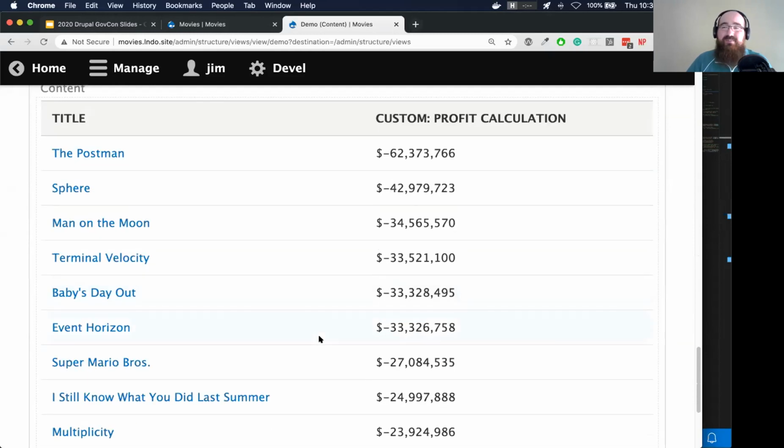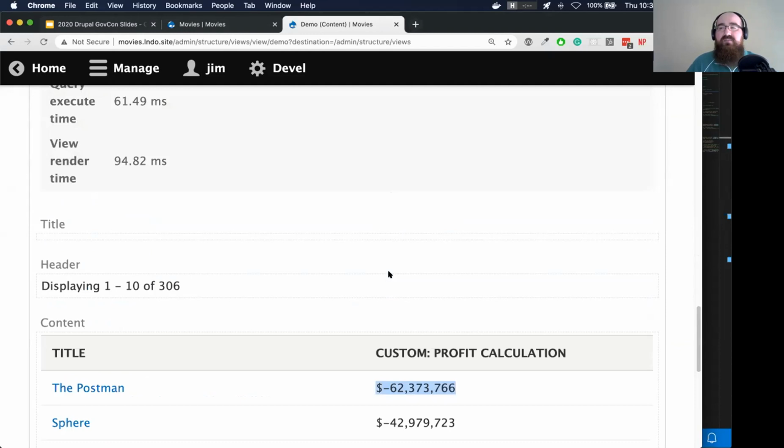The Postman. Man, did we underestimate that the theme of democracy in the post office could be something people would play into? Didn't do well. Sphere, there's some good movies on here. I don't know what they're talking about. So those are some examples of fields, filters, and sorts. I do have some other things in the Git repo worth checking out. The most important thing is you can separate those concerns and move all that custom code into a place that is very accessible.